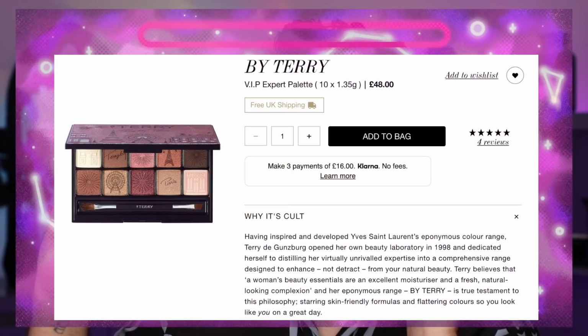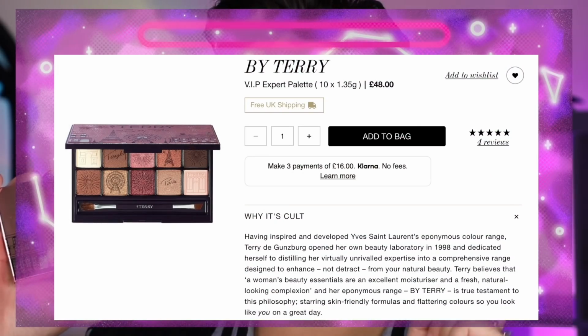Okay, I'm going to start with my eyes first. I'm looking over there, but I don't have anything there, but I decided to look there. Let's start with my eyes first. Now, I chose the By Terry VIP Expert Palette. The reason I chose this is because I have a lot of By Terry products, and I've loved all of them. I haven't actually tried the eyeshadow. So this is the palette inside. How cute is that? I almost don't want to use it, but we have to.